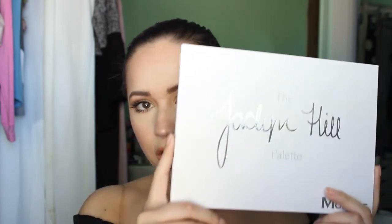And then the last product is a palette, which is just the Jaclyn Hill palette. I've had this for a minute, I'm not going to lie. I purchased it the day that it came out, at the Morphe store. Dude, that was the longest line ever. It was worse than a Disneyland line. Anyway, I hadn't used it after that. I kind of just set it aside. I have so many palettes, but I finally started playing with it, because sometimes I just sit down and think, okay, what have I not used? Let's use that today.